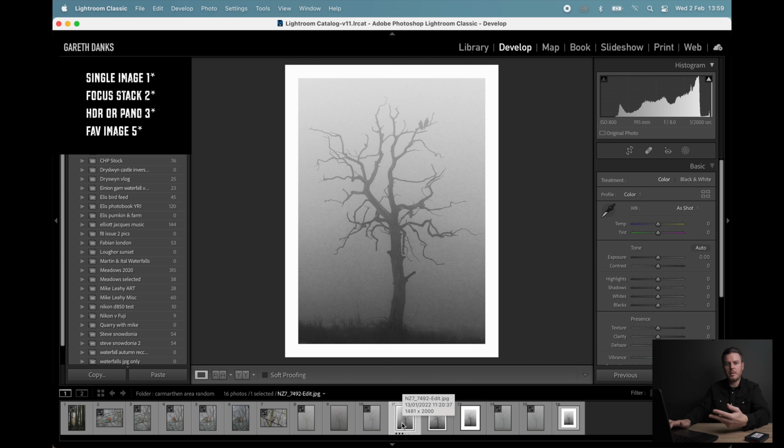And then same as a pano, because sometimes you might bracket a pano. So if it was a pano image, I'd give them 3. So as I needed to, I can go through that shoot and edit all the HDRs, edit all the panos, and do them all together like that.